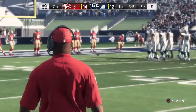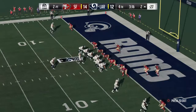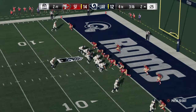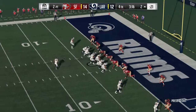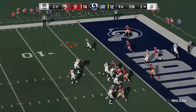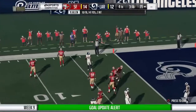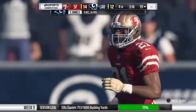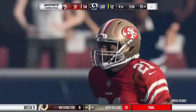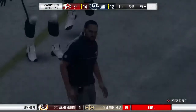Here we go now as we get set for a big 2-point conversion. To throw. Allen. This will be caught at about the 6, but he is not going to make it. It's a big play by the defense, and they're going to hold on to their 2-point lead. And the failure to convert and tie the game, now the pressure shifts back to the defense.